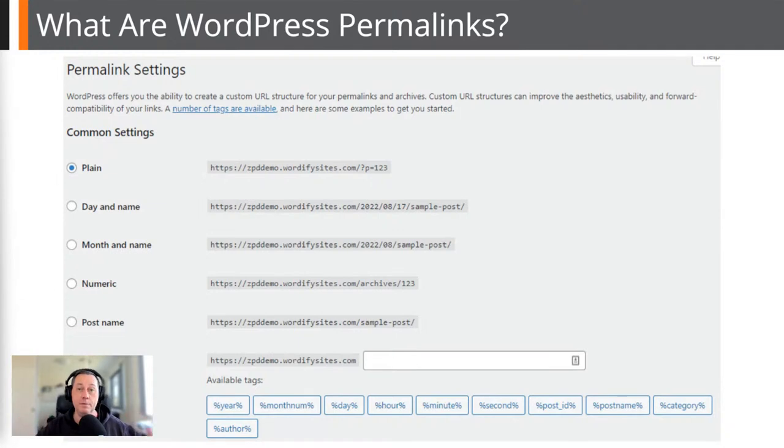If you've had a website before, if your website has been running on this plain permalink structure for a good few years, then there's something else you might want to consider before switching over. If you're already indexed in the web index, so if you're indexed by Google, if you're indexed by Bing, then it already contains that URL with the question mark p equals and the number.